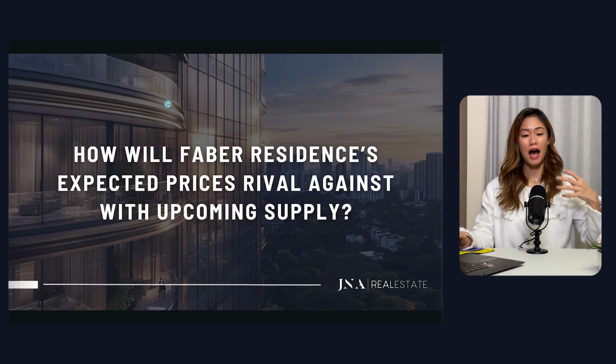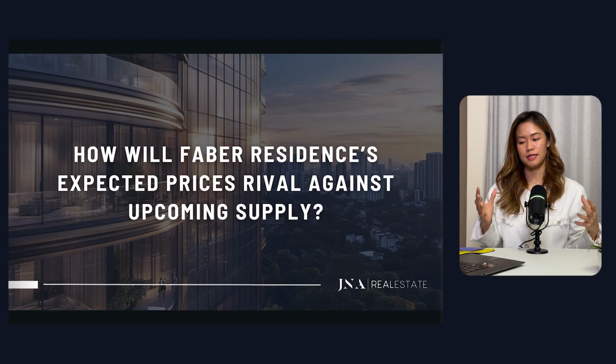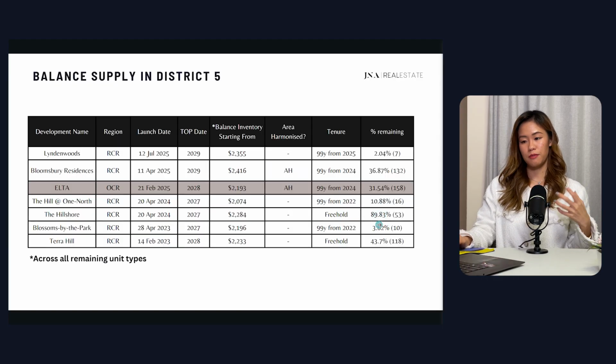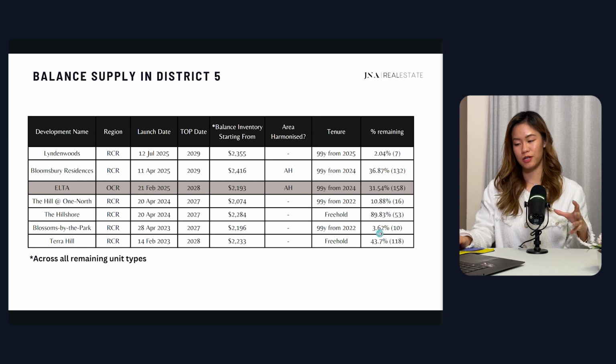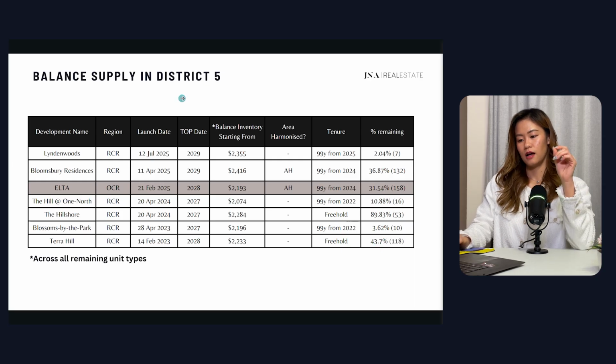So how will Faber Residence expected prices rival against that of upcoming supplies? So if I were to look at Faber Residence, how would their expected prices rival against the upcoming supply? So what constitutes upcoming supply? So number one, we look at the balanced supply in District 5 because they are the closest comparison as compared to Faber Residence, because they will also be the future price support for Faber Residence. And good thing is that a lot of these developments that have balanced supply, they will be attaining its TOP before Faber Residence attain its TOP in 2029.